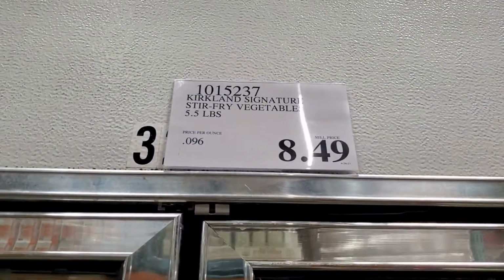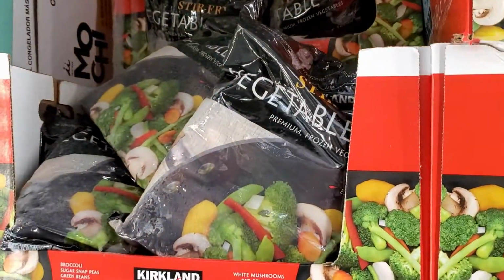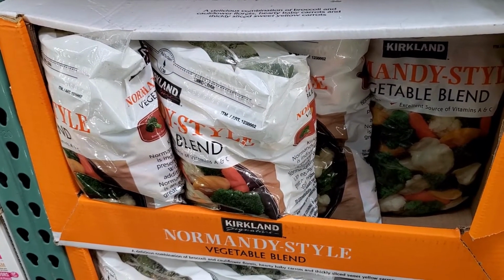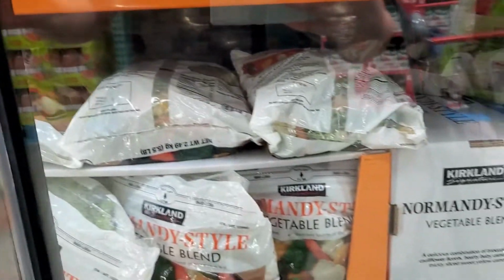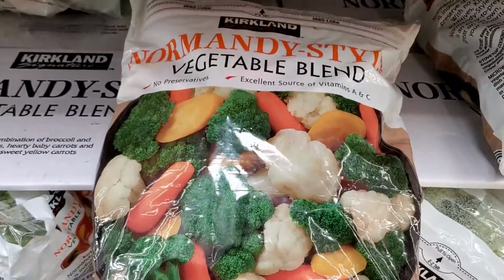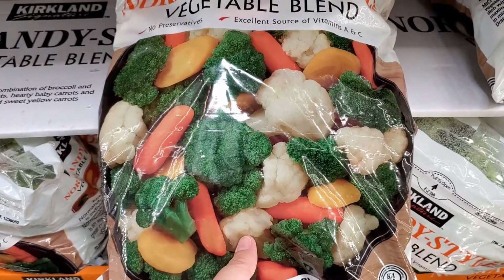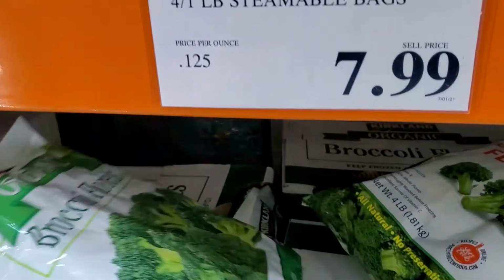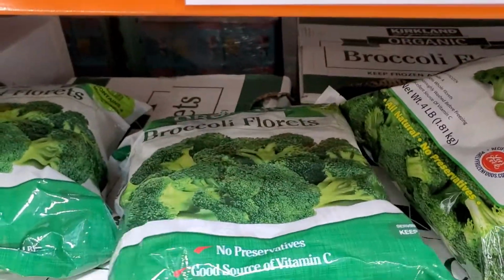So we have the stir fry vegetables for $8.49. See, this one, I think they're 9.5, at least in my other Costco. We don't have a price in here. We normally get this one. And we have an air fryer. These just go great there. The broccoli steamable bags. These are just great for your freezer, just to have them there.